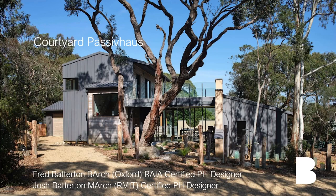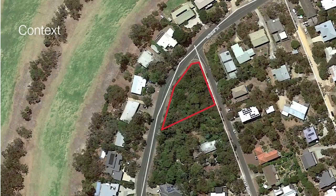This is my house, like the previous two people. It's taken until I got white hair to build my own house. But it is a product of two generations, as I'll show you. So it's a vacant triangular block, again in Anglesey, not very far from John's house that we've just heard about.